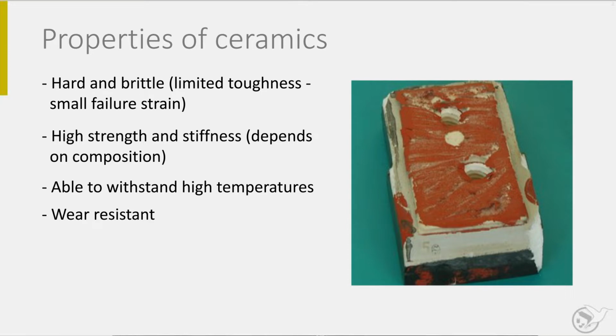They can be used at a very high temperature. Another useful property is the wear resistance of ceramics. Therefore, these materials are often applied in cutting tools.